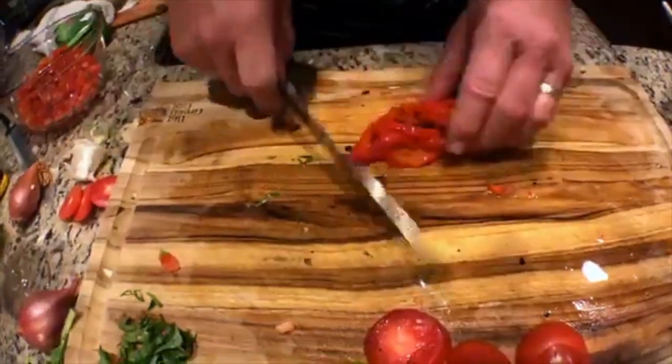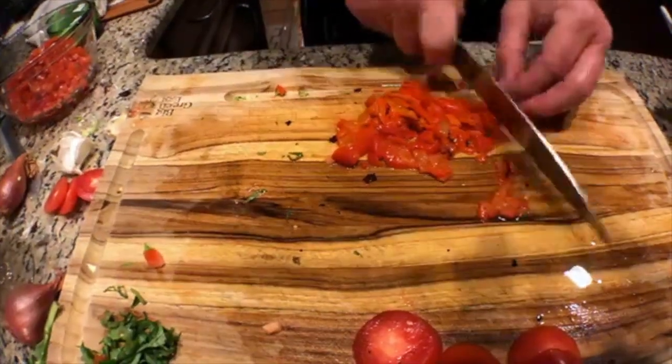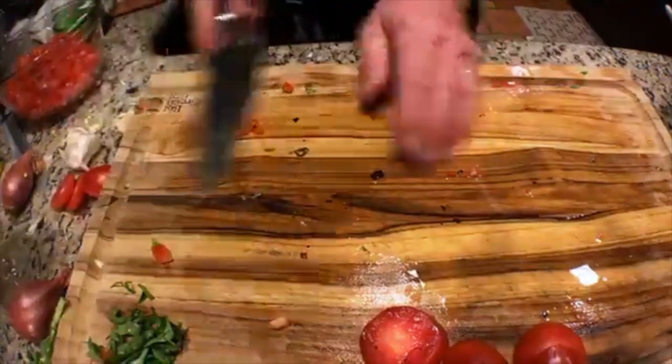That sounds good. And really, this probably should be more equal amounts roasted red pepper and tomato. We're probably a little bit more on the tomato side tonight, but it doesn't matter.